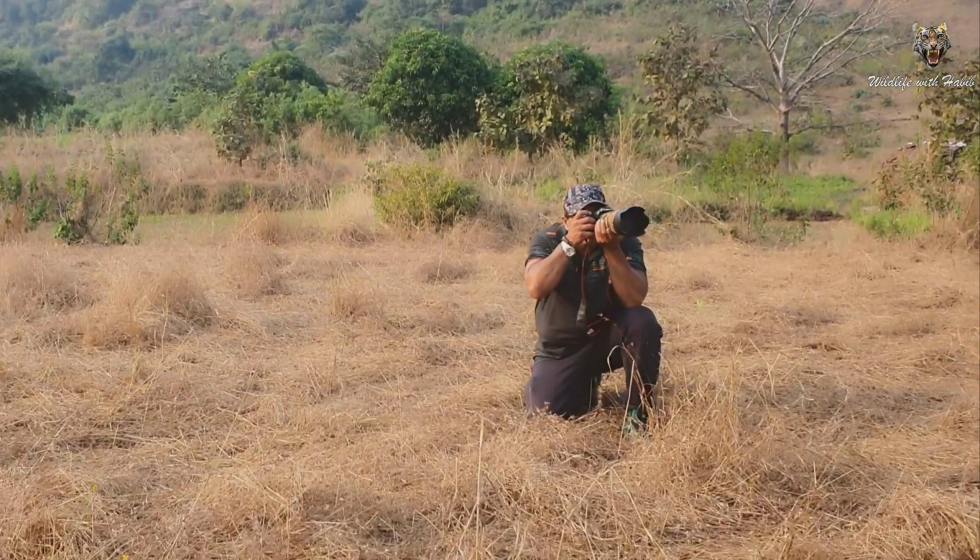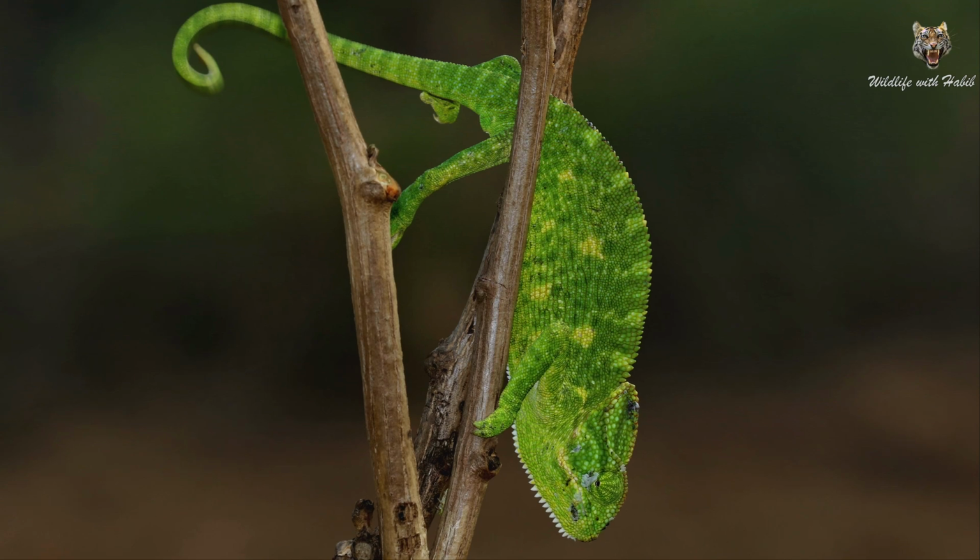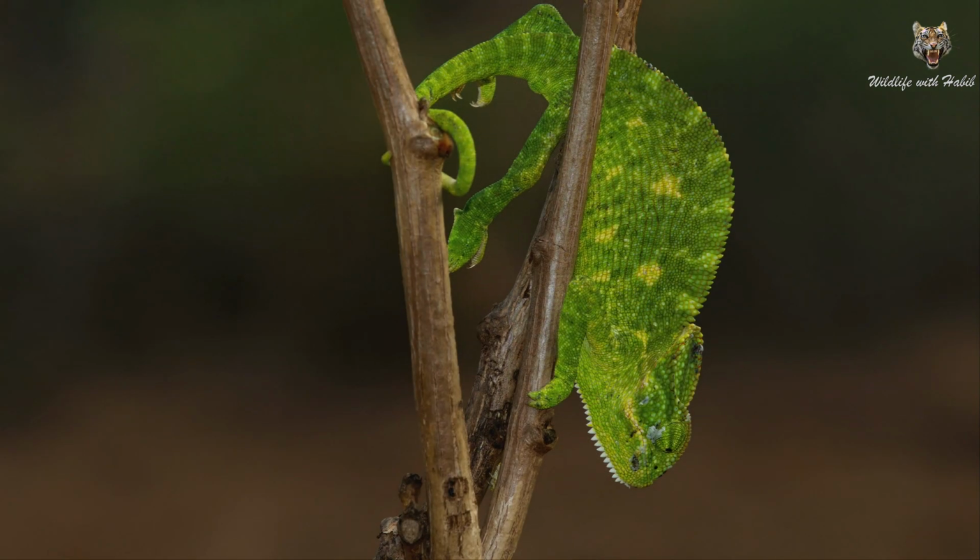Backlighting can sometimes be tough for budget lenses, so check your focus to make sure you got it sharp before leaving the scene.